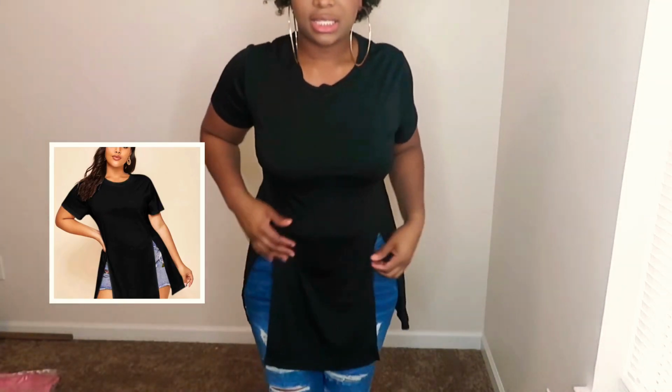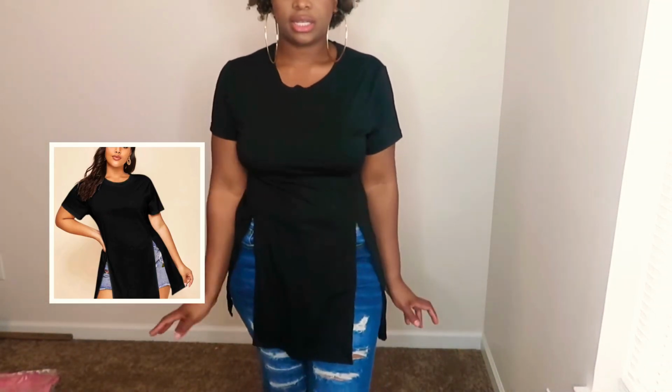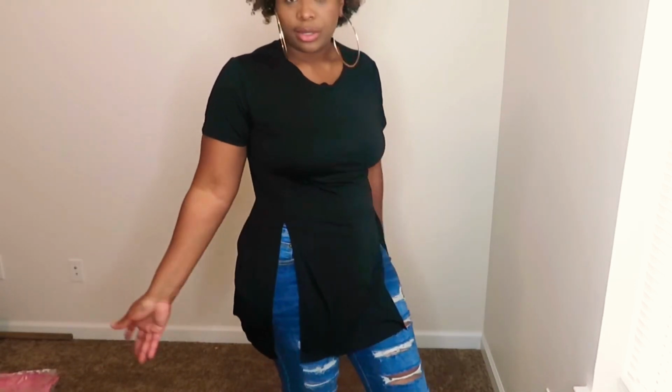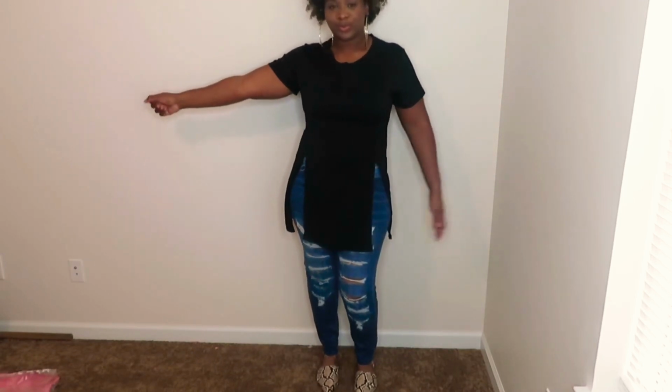All right, this is the next shirt. This is a 0XL as well. I thought this shirt was just super cute to put on with jeans. Got the two slits on it. Yes, yes. Super cute. Super duper cute. It's super cute. No for real, I like it. Cute get up and go shirts.